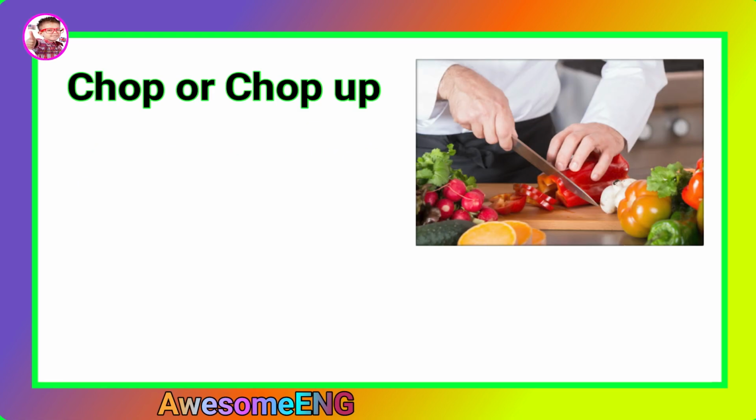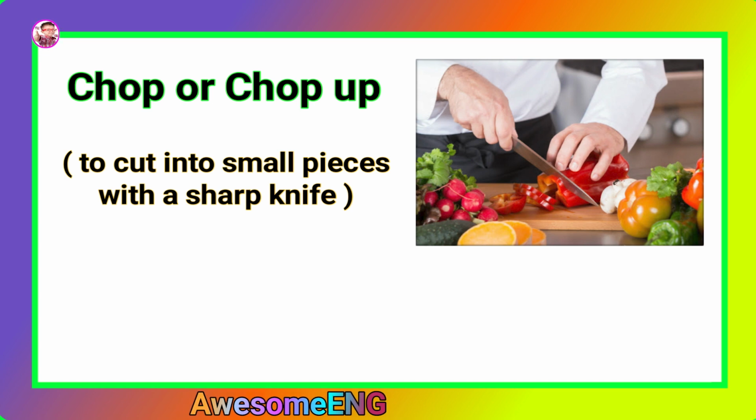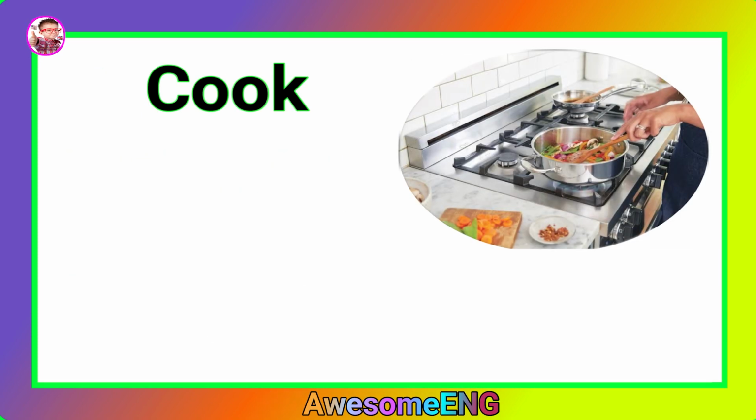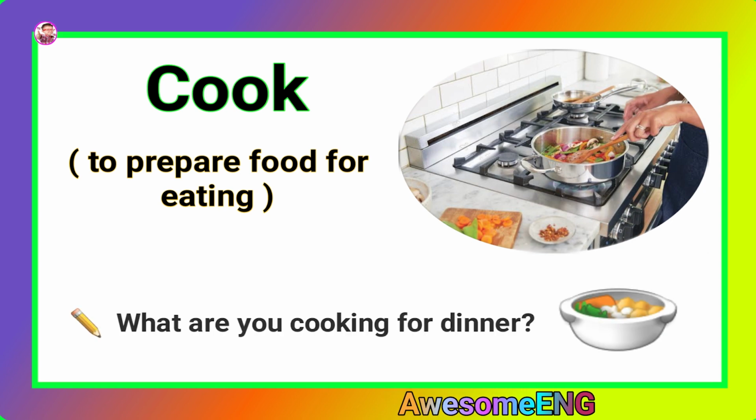Chop or chop up. Chop or chop up means to cut into small pieces with a sharp knife. It's easy to cut yourself when chopping onions, so be careful. Cook. Cook means to prepare food for eating. What are you cooking for dinner?